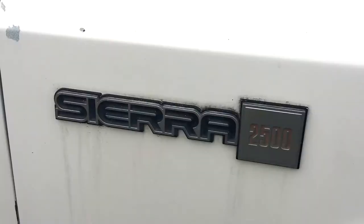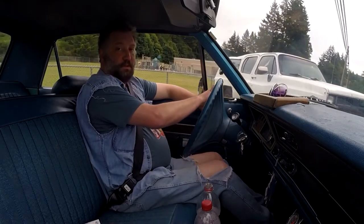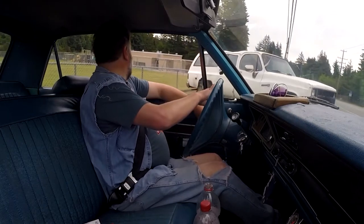You see, it's a Sierra 2500, not a Suburban. Kind of Suburban-y though.